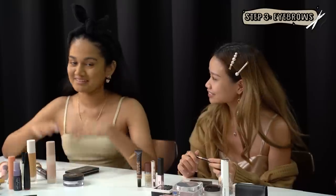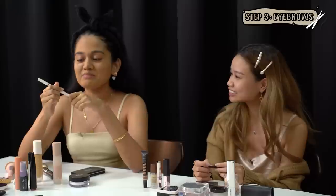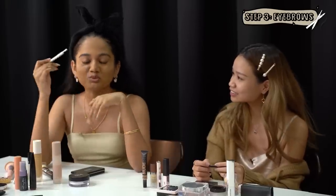Okay, so I actually don't use brow products because I am blessed with pretty amazing brows. But I did bring a brow pencil. This is from Fenty Beauty. I'm just going to be using the spoolie side to comb my brows in place. That's all I do to my brow.